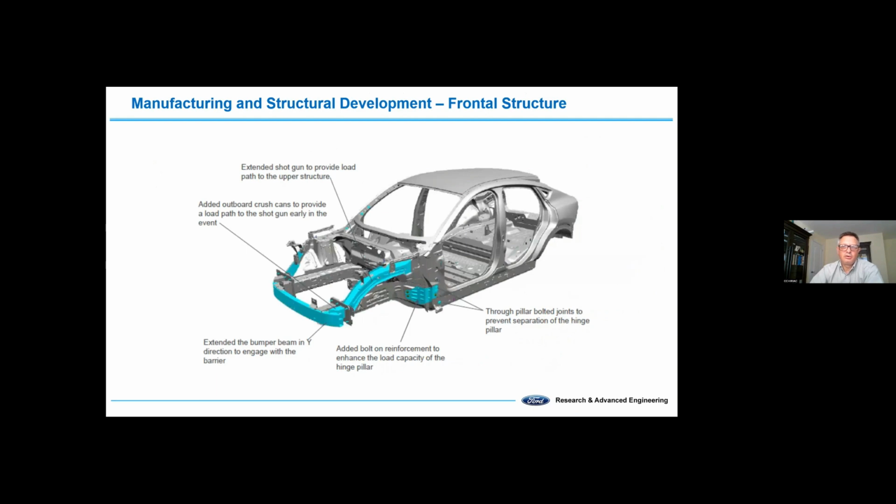In addition, to increase the load path to the upper structure, the shotgun, which is also made from advanced high strength steel, was extended to the front crash cans. The bumper, which as I mentioned is extruded aluminum 6000 series, was extended in the Y direction to engage the barrier, and a bolt was added to the reinforcement to enhance the load capacity of the hinge pillar and prevent separation in a crash event.